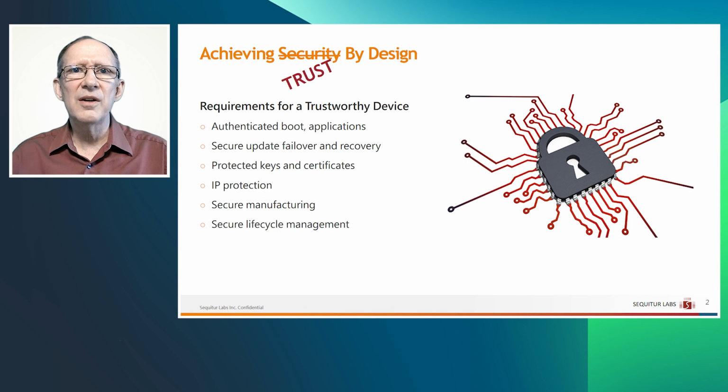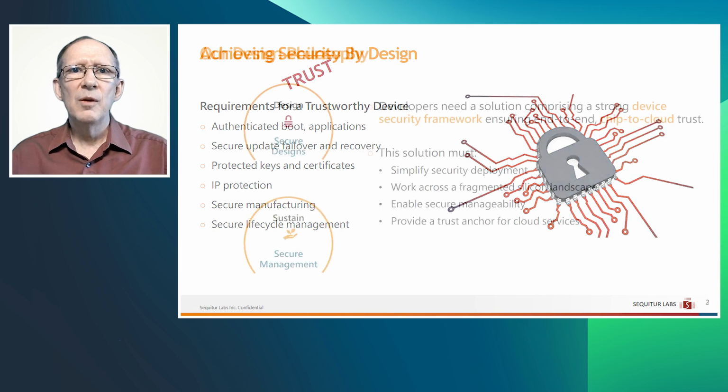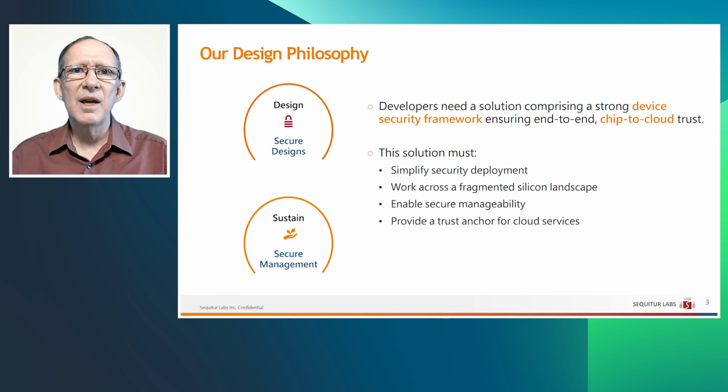IoT solutions vendors are looking to build trustworthy devices. Nearly all devices connect to some backend or cloud service, so the problem is how to ensure chip-to-cloud trust. This means authenticated boot code, application, secure failover and recovery, protected keys and certificates, IP protection, secure manufacturing, secure update, and secure lifecycle management. We recognize that the problem requires specialized skills and has a steep learning curve.